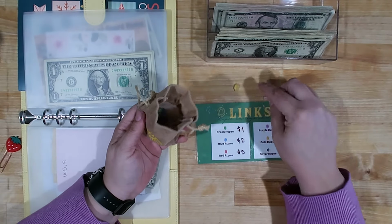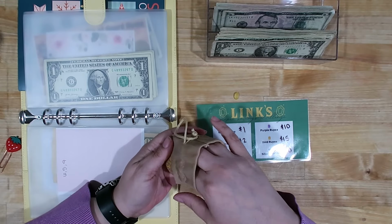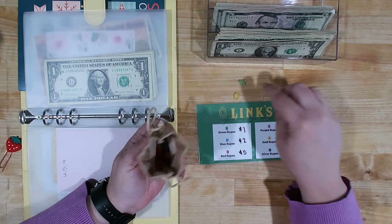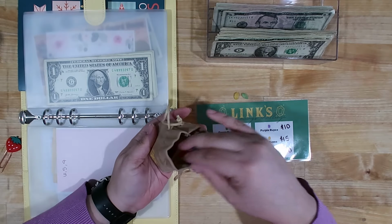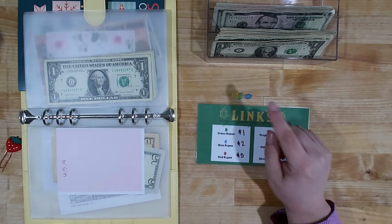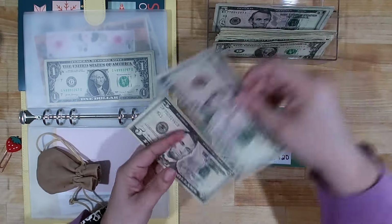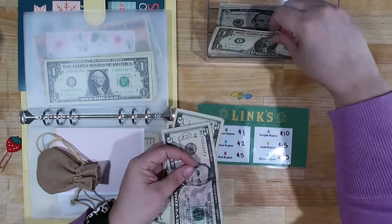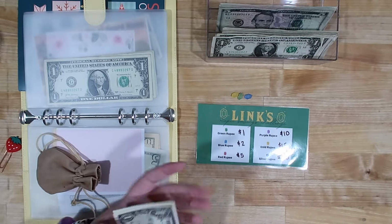So we've got a gold rupee, which is worth 15, and a green rupee, which is worth 1. We'll go ahead and pull one more, and a blue rupee worth 2. So we're gonna save $15, $16, $17, $18. 5, 10, 15, 16, 17, $18.